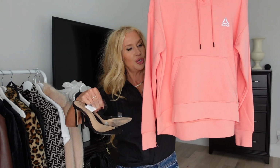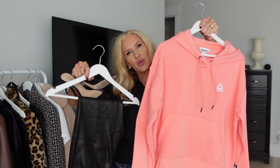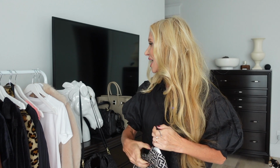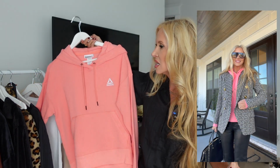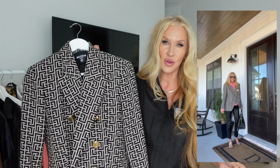So that gives you the mix of textures. You have the cottony sweatshirt, you have the leather pants, and then you have these amazing heels. Any shoes, I would just go with something that's kind of nude on the bottom. And when you're wearing a sweatshirt and pants like this, another thing to do to really give it some interest and dress it up is to put a blazer over it.